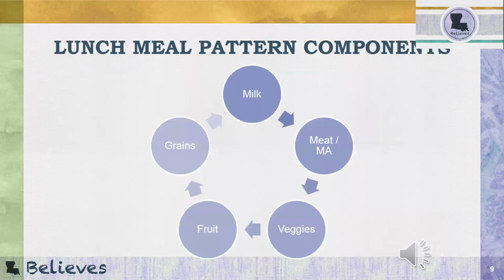The 5 required meal components for lunch are milk, meat or meat alternate, grains, fruits, and vegetables. Notice that fruits and vegetables are 2 separate components at lunch. All 5 components must be served as part of a reimbursable lunch.